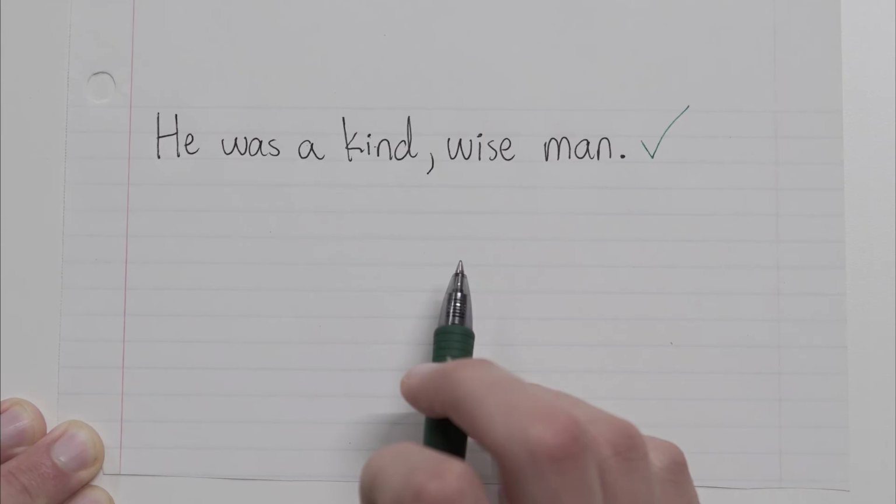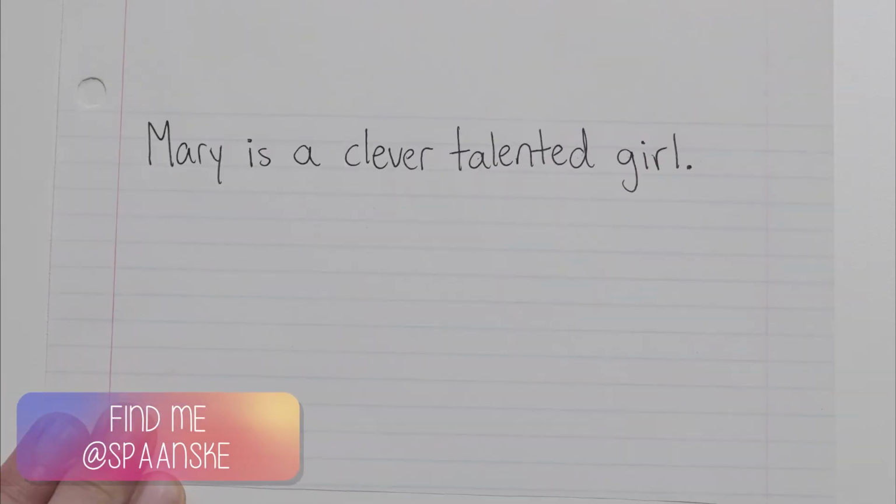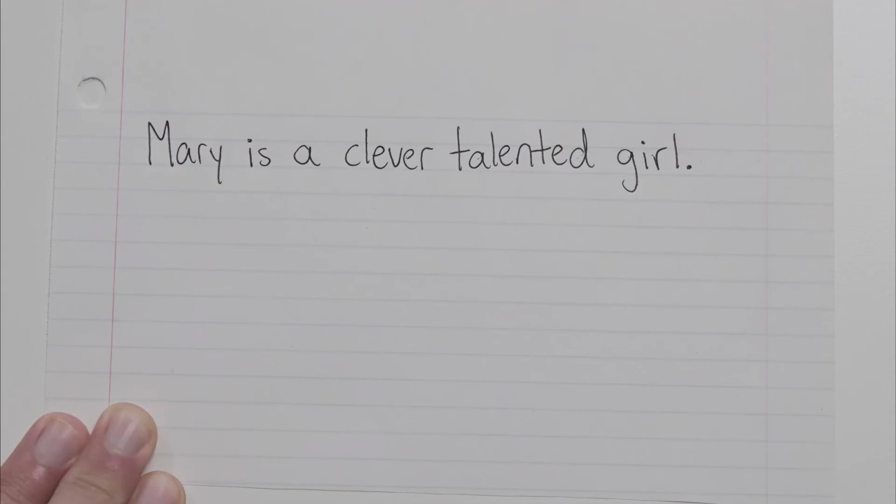Let's try a couple practice ones. Mary is a clever, talented girl. Okay, so what word is being described here? And I'll give you a hint. It's not Mary. Remember what we said earlier. In these types of sentences, the word being described always comes after the adjectives. After the adjectives. So technically, the word being described here is girl.